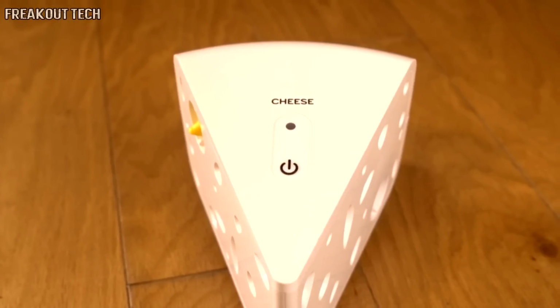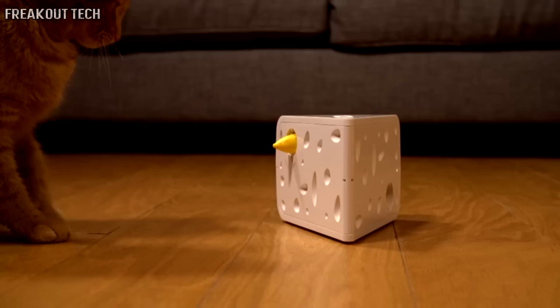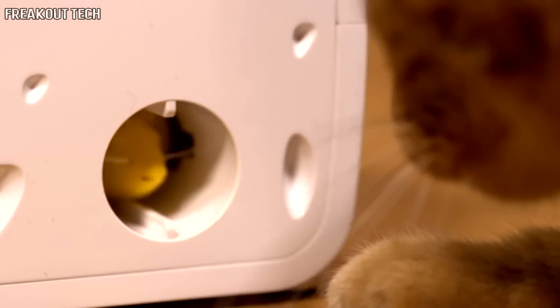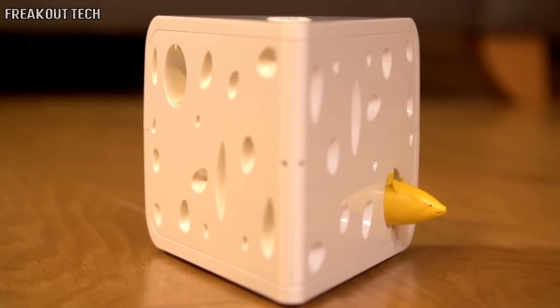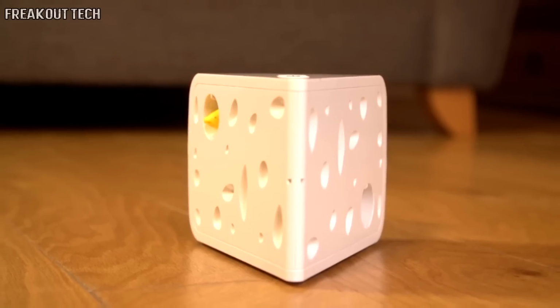The FroliCat Cheese automatic teaser toy is an exciting game of peekaboo that has two mice which randomly pop out the side of a block of Swiss cheese and tease your cat into trying to paw and catch them. The FroliCat Cheese also features the Play While You're Away mode to keep your cat entertained when you're busy, and will turn off automatically after 10 to 15 minutes to help conserve battery life.